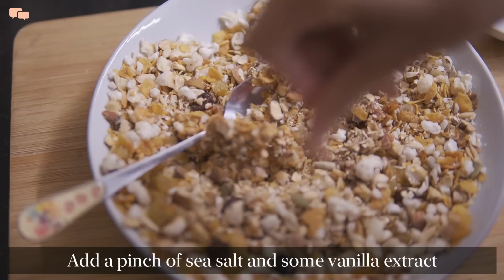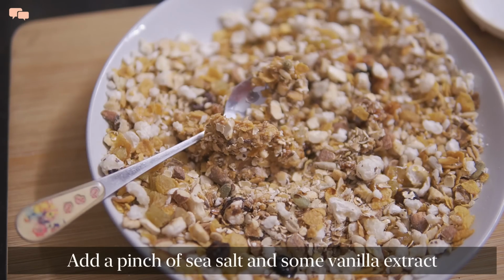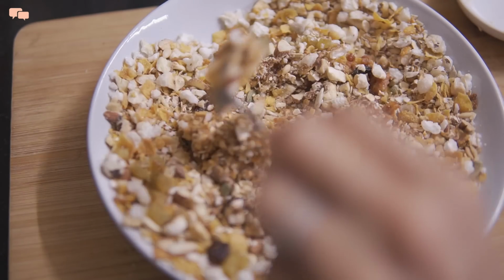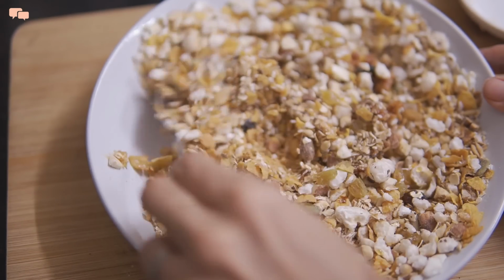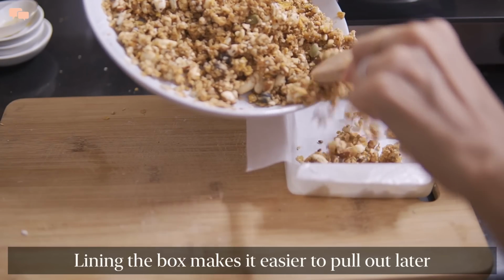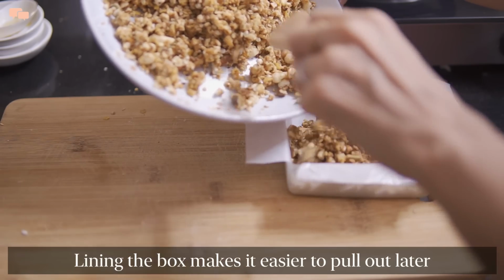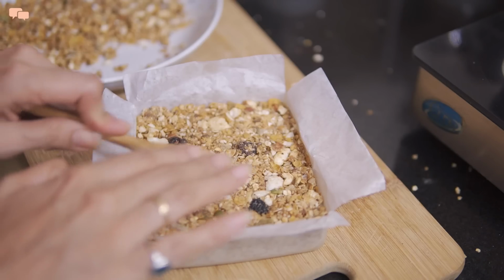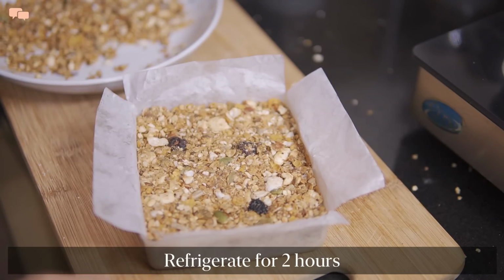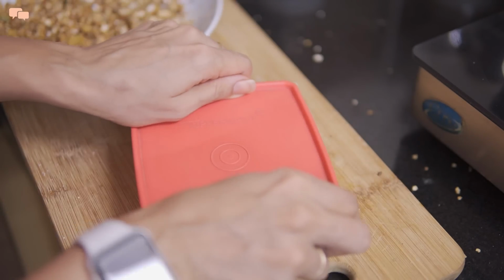Before mixing, add a pinch of salt and some vanilla essence to enhance taste and flavor both. Mix everything and the base of the energy bar is ready. Now, just to give these bars a bar-like shape, I line a square box with parchment paper and fill the box with this mixture. Press the mixture tight with the back of the spoon, cover and keep in the fridge for 1 to 2 hours.